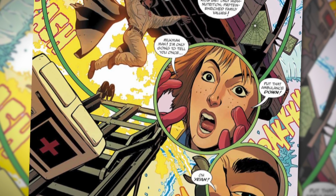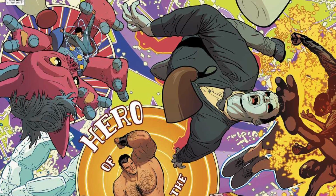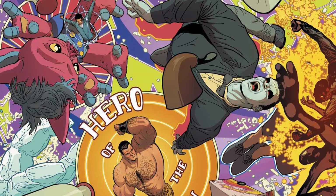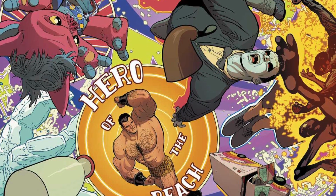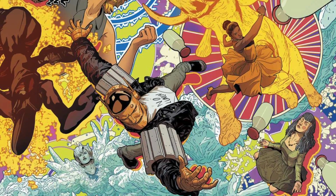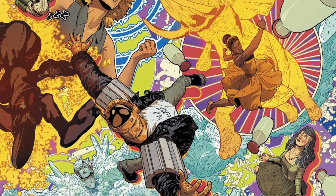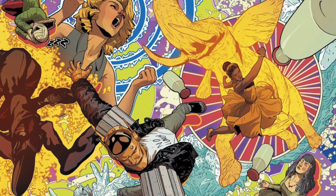But the big thing is these full 4 pages of splash that you could just tie them all together and create this one super long poster and it would look phenomenal. And you've got basically Flex Mentallo going up against Lobo. There's just so much good stuff going on in here. I just love every second of it.